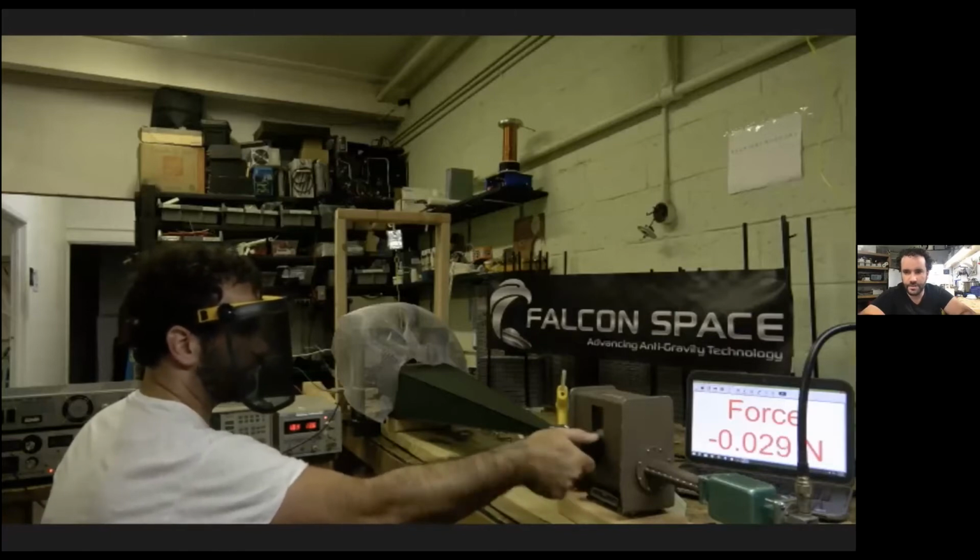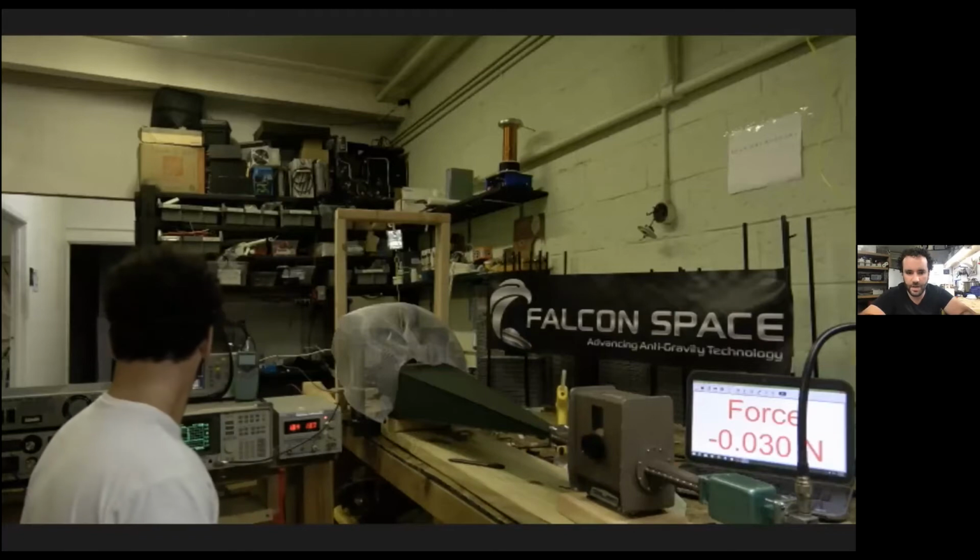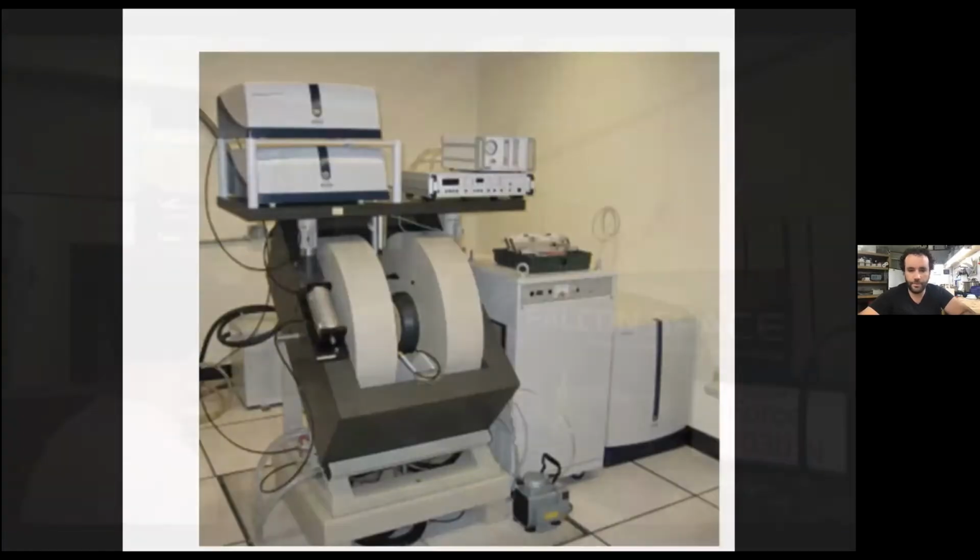And we can see some sort of weight loss was happening in the sample. Again, this is close to the noise floor, so we really wanted to take it to the next level. But we did see some promising results with this experiment, so we wanted to move forward.